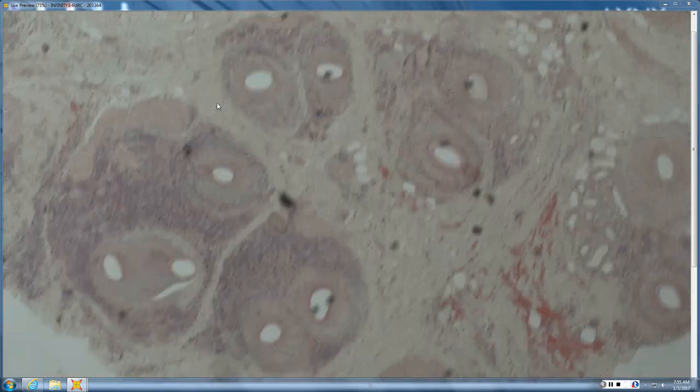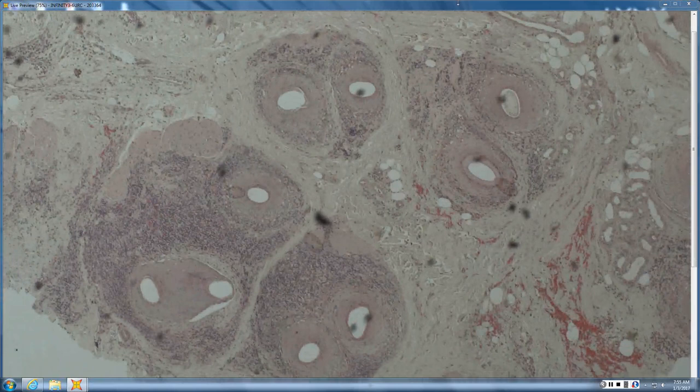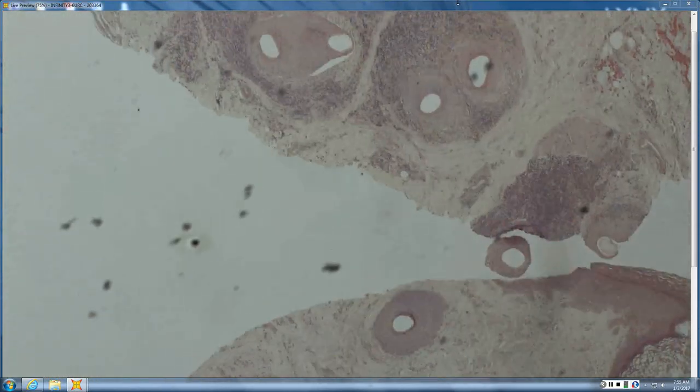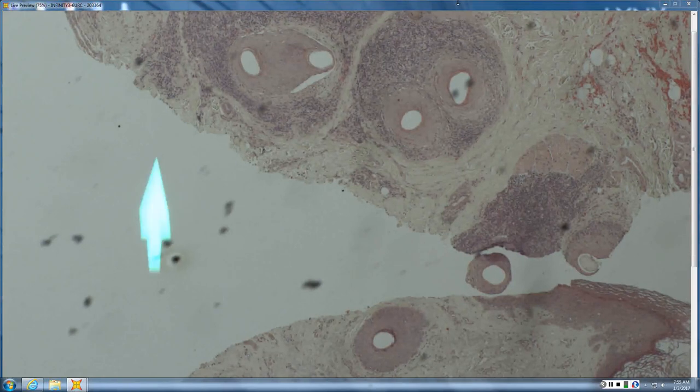So it looks like, are they... perifollicular dense infiltrate. Perifollicular dense infiltrate. Looks like maybe lymphs, but hard to tell from this power. Yeah, probably lymphoid. Another clue to lymphoid is the bundled hairs tend to be in doublets or six packs.